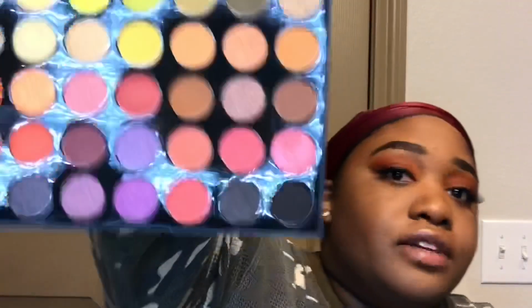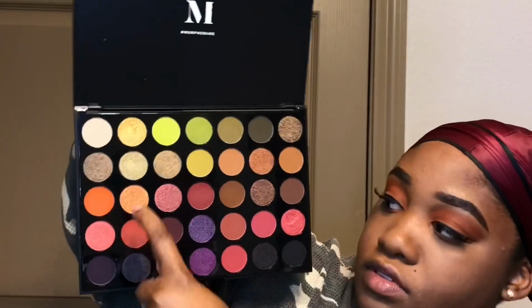Alright, now I'm going to use that same orange and put it on my lower lid. My inner corners is this orange shimmery shade in the 35M palette. This shade right here. I'm gonna use that one for my inner corners, my inner tear duct area.